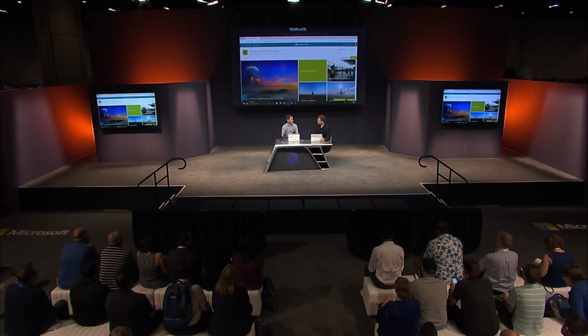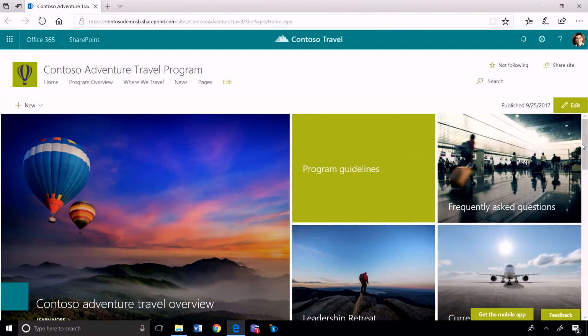What we really did is look at all the ways people built intranets and tried to make building a beautiful high performance site that rendered fast in the mobile app or in a mobile browser, just terrific, supporting accessibility out of the box and so forth. And so this is what is with no customization, the out-of-box communication site. We call this the hero web part.